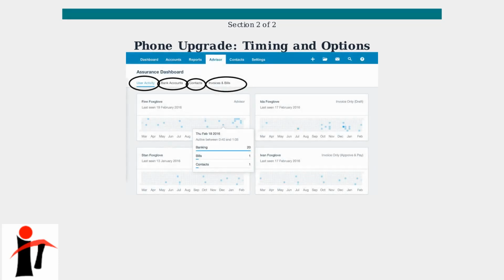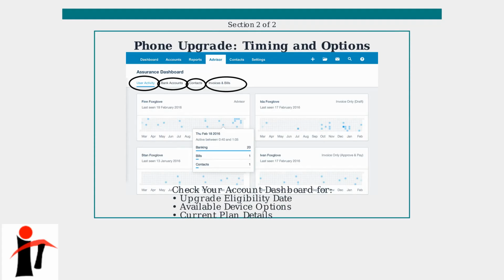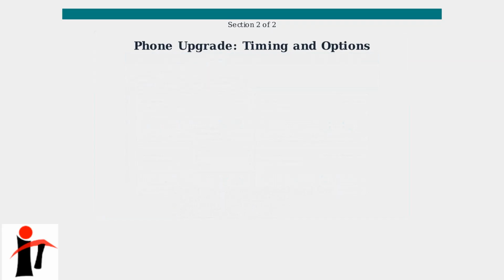To check your upgrade eligibility and available options, keep an eye on your account dashboard. The online portal launched in late 2023 makes it easier to see when you're eligible for an upgrade and what devices are available to you.